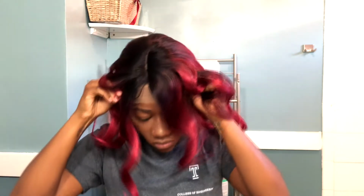So I went ahead and tried it on for the first time just to see the wig cap sizing, to make sure everything was good. I didn't pin it yet for sizing purposes. So I was just putting it on, seeing where I needed to adjust my wig cap to be, and just getting a feel of how the curls will look with my face type.